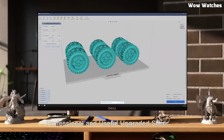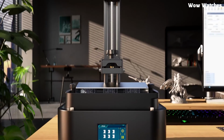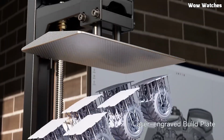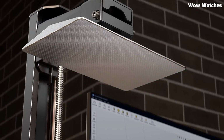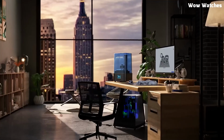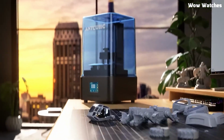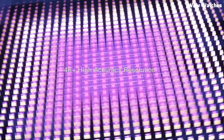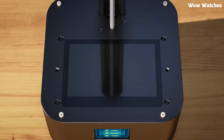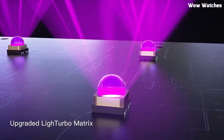Whether you're crafting intricate miniatures, prototypes, or artistic designs, the 496x2560 resolution ensures crisp edges and smooth surfaces. With its larger print volume of 143x89x165mm, you can take on more ambitious projects compared to its predecessors. The upgraded light turbo matrix enhances light uniformity, reducing layer lines and ensuring more consistent results. Plus, the laser-engraved build plate provides superior adhesion, minimizing print failures and making post-processing easier.